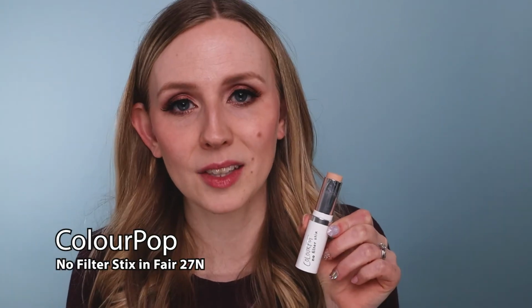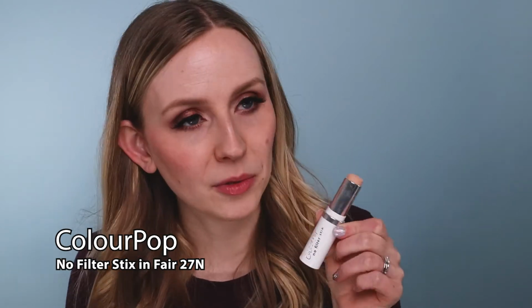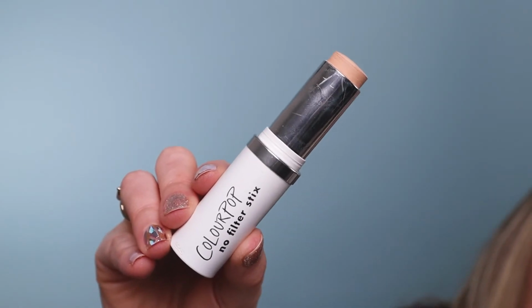A close runner-up in the foundation category for me was the ColourPop No Filter Stix. This one is in the shade Fair 27N, and it's a really nice creamy formula that I found helped when I wanted more coverage. Again, this is one of the only creamy stick foundations that didn't break me out. I don't know why, but I'm not going to question it. I was just really happy that it worked for me. Both this one and the Milani foundation come in a variety of shades, and they're also pretty affordable.